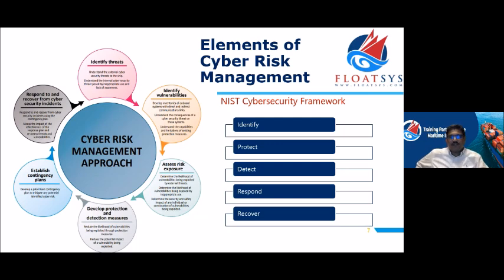I'll go over that. So identify means identify the threats, identify the assets, vulnerabilities, and all those things. And once you identify what are the risks related to cyber risk, then you take protective actions so that it doesn't happen. Be prepared for detecting any attacks, and you should know how to respond. So any detection, you should be able to immediately respond. And in case something happens, you should be able to recover from that without major issues, without major damages.